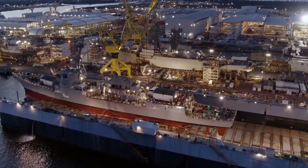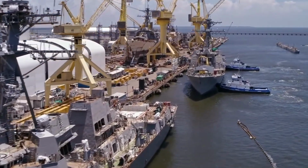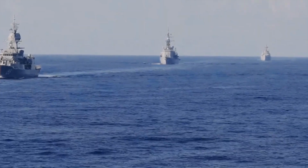What's truly impressive about all these plans is the Navy's commitment to staying at the forefront of naval technology. They understand that to maintain superiority in maritime warfare, you have to adapt and innovate.